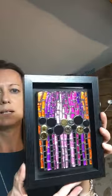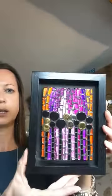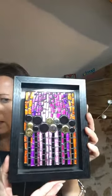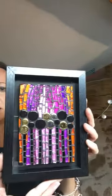Okay, so let's start with indoor wall art. This piece is with a black frame, obviously got a hanging point on the back, with metallic pink and purple and orange. And that piece is €52. Sorry, I'm looking at my list at the same time. That includes delivery to mainland France, all the prices.